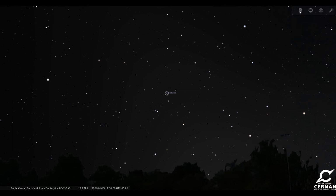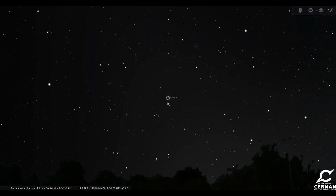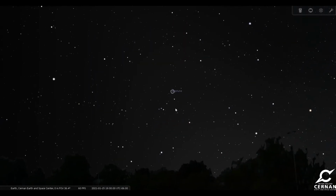We can use our telescope simulation here to zoom in on that planet Neptune, and we'll see that it just looks like a bright star in that star field. There's not much to see there. So even if you have a nice telescope, it's still not going to be those fantastic views that you would get with another planet like Jupiter or Saturn. You're not going to see too much detail looking at the planet Neptune, but you can find it in the sky if you know exactly where to look and what you've found.